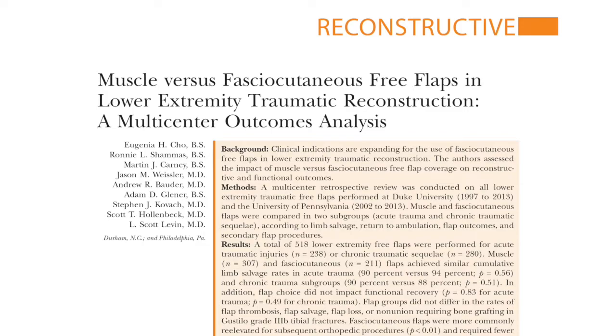When examining reconstructive outcomes independent of these baseline characteristics, however, no significant differences were found between muscle versus fasciocutaneous flaps in relation to any of the individually studied primary outcomes. Both muscle and fasciocutaneous free flaps achieved similar rates of limb salvage and return to function. This finding held true among patients in both the acute and chronic traumatic injury subgroups.